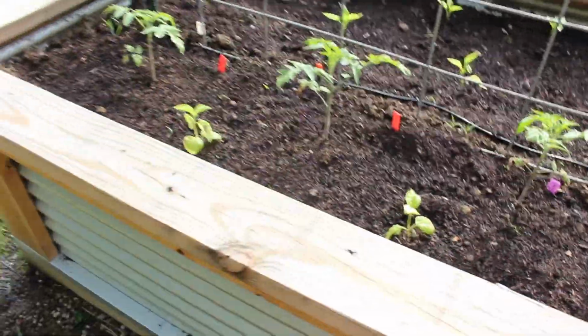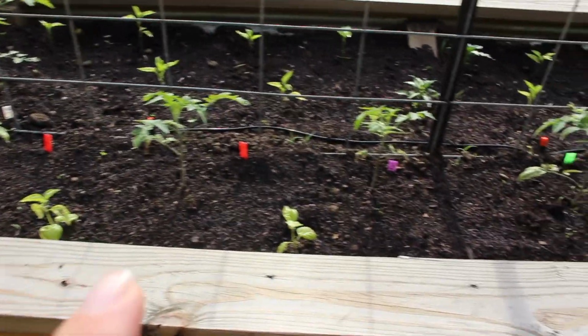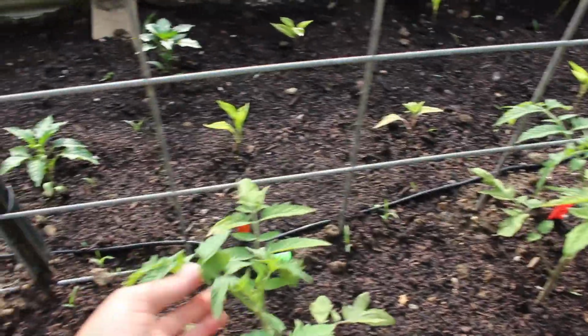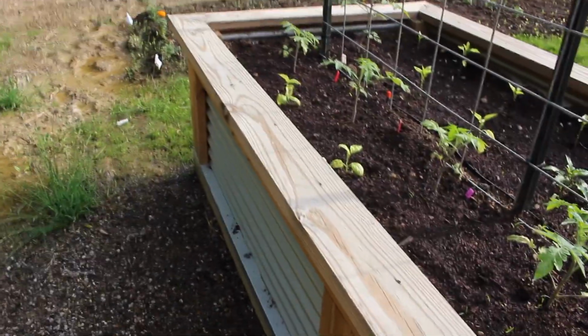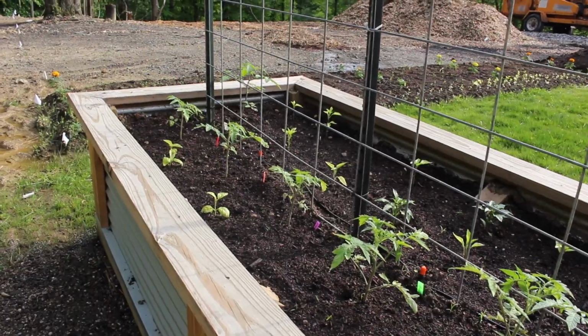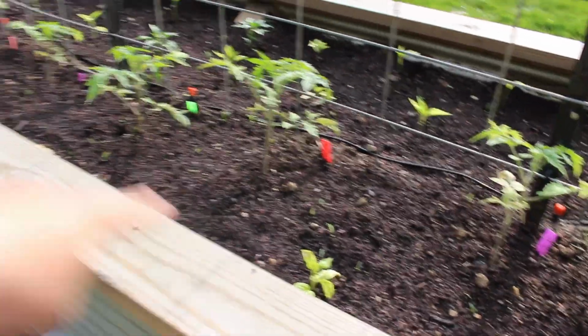Those are the only 2 indeterminate kinds that I did, the garden treasure and the beefsteak tomatoes, which are putting on a bunch of new growth finally. It felt like they took a while until they started really pushing growth, and I put just a light layer of compost on them, and it rained on top of that just recently here, so I'm really excited to see those starting to grow. This basil variety on this side is Pesto Besto.